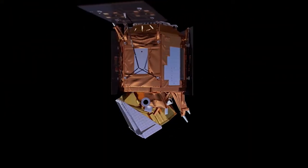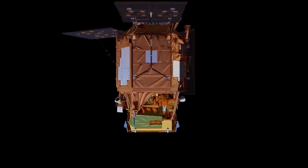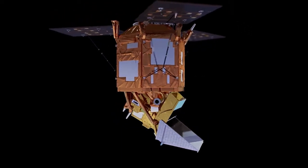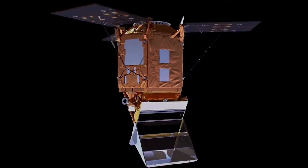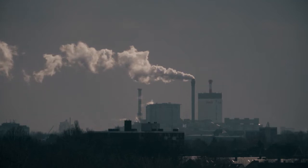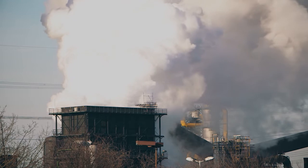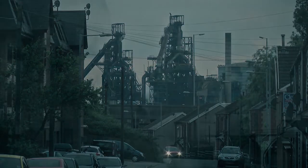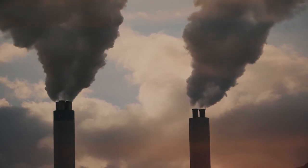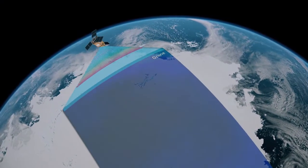The Sentinel-5P satellite is a timely replacement for the ERS and ENVISAT after it stopped working. There was an urgent need to fill the gap in observing air quality and air pollution. Furthermore, according to the World Health Organization, air pollution is responsible for over 3.7 million premature deaths worldwide every year. But the health costs are even greater, as many people suffer from non-lethal afflictions either caused or aggravated by breathing polluted air.